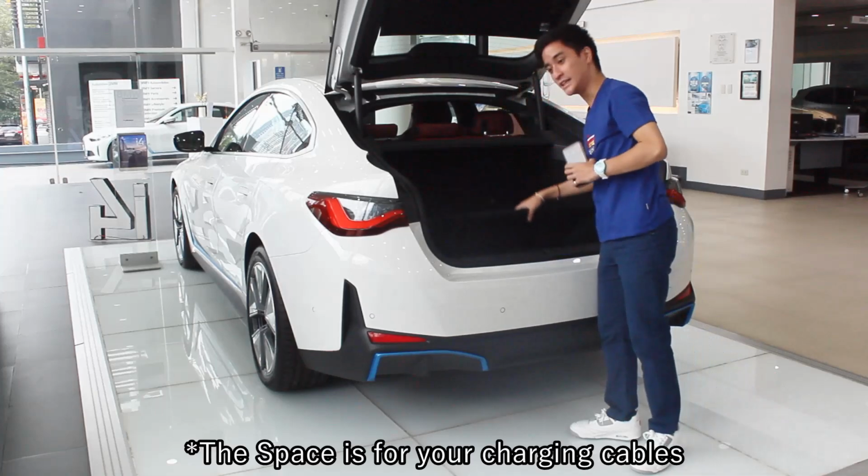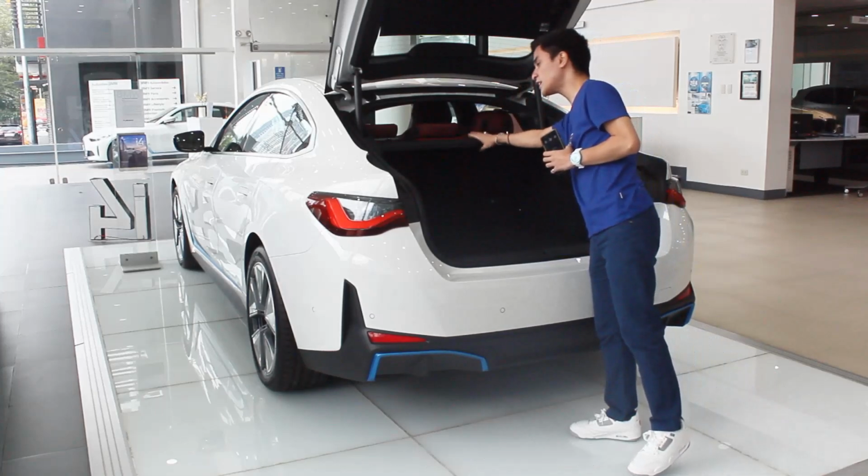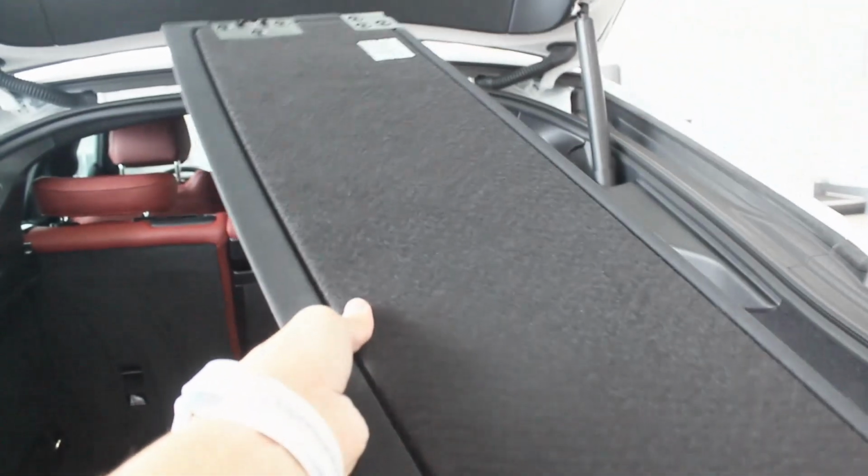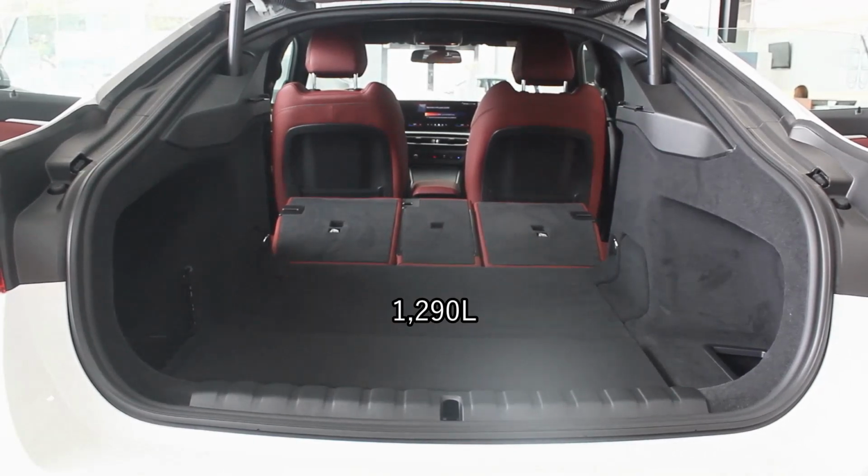Okay, that's pretty deep. And then you have a very small tonneau cover, but it's pretty easy to remove and it's very light since I can carry it one-handed. And of course, the space will double when you fold all of the seats down.